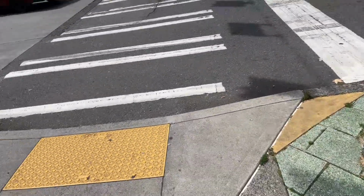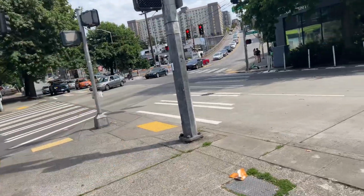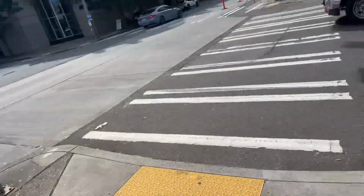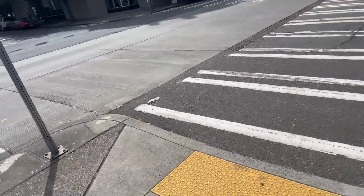And this is potentially where we might be putting in some concrete bases. They'll set these signs and posts. All posts will be set by somebody else. We just got to do concrete bases.